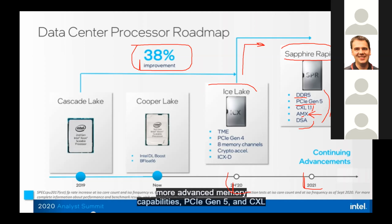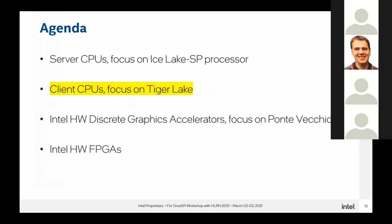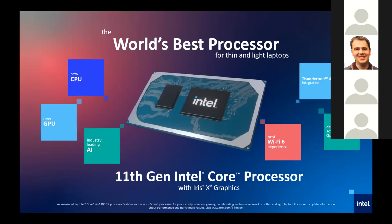I don't know if there are some questions. I cannot see, but if there are, please interrupt me. Otherwise, I'll go to the next topic, which is the client CPUs with the focus on the most recently announced and launched processor, the 11th generation core, codename Tigerlake. Thank you. We don't have any question in the chat. Good. Okay. So either people understand all what I say, or they don't understand anything, which would be a concern. But hopefully that's the former that is the correct one. But thanks for letting me know.